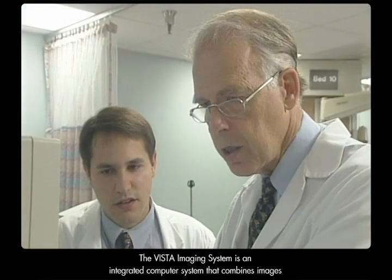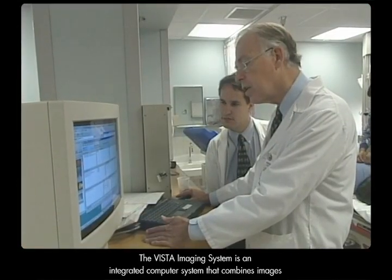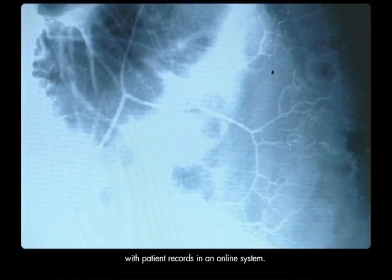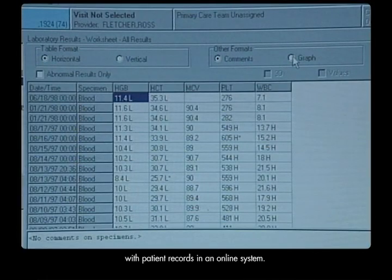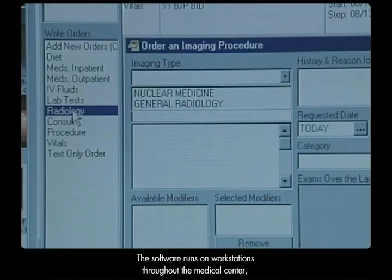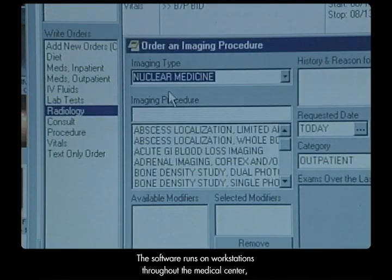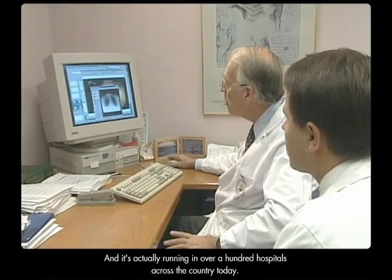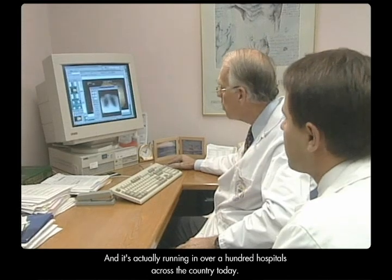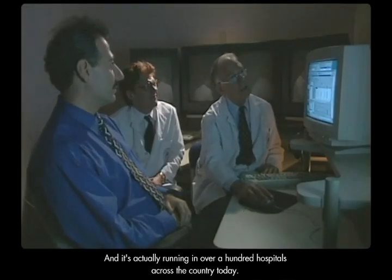The VistA Imaging system is an integrated computer system that combines images with patient records in an online system. The software runs on workstations throughout the medical center, providing physicians with the information that they need to treat their patients. It's actually running in over 100 hospitals across the country today.